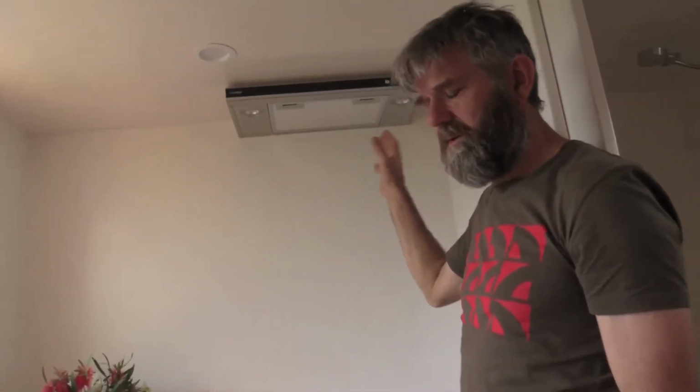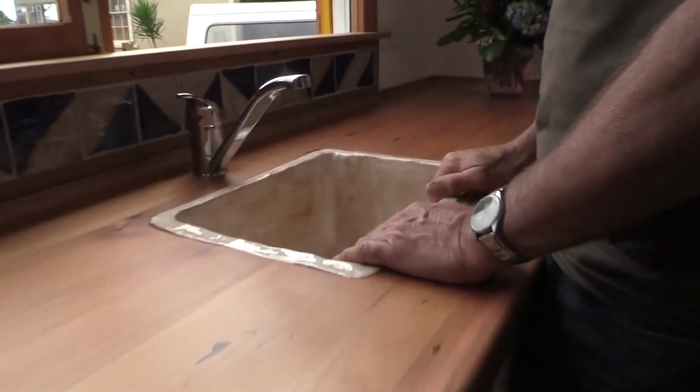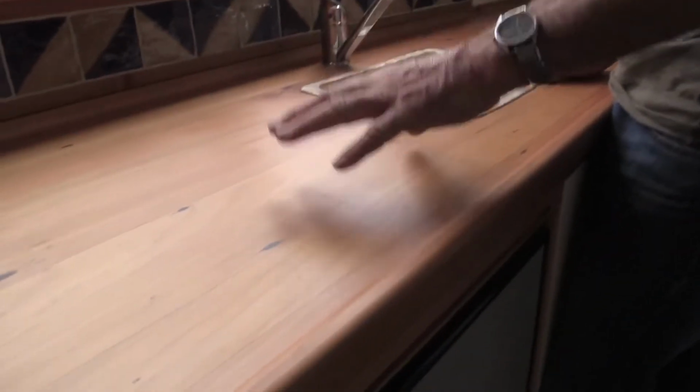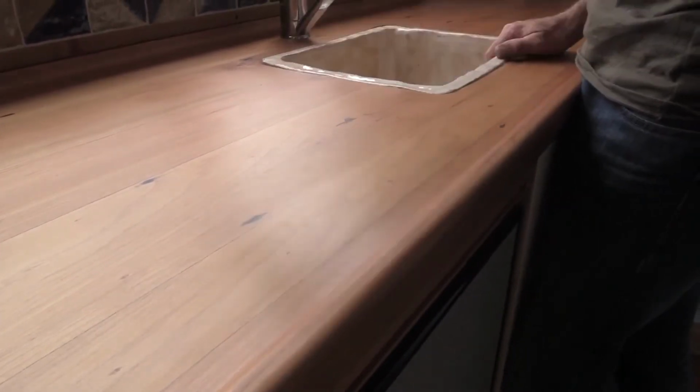And it runs off 12 volt and it runs straight from the batteries. The sink was made by Briar, and I made the Kauri bench. This is actually a foam ply panel with Kauri veneer on the top and the bottom.